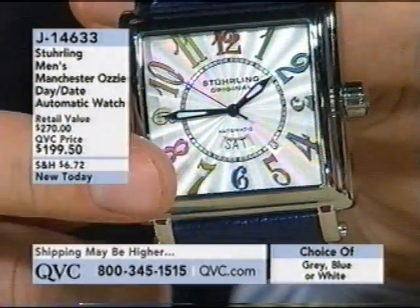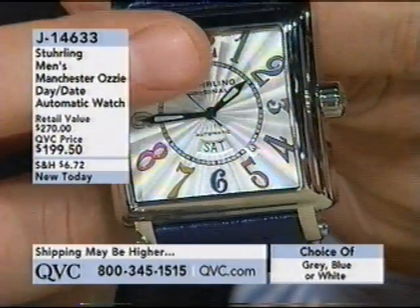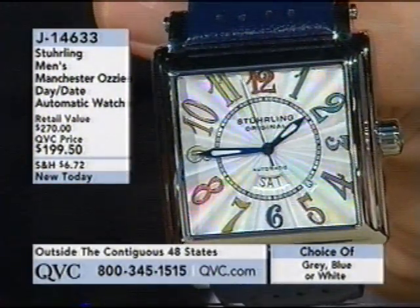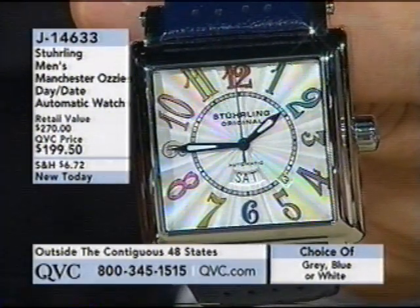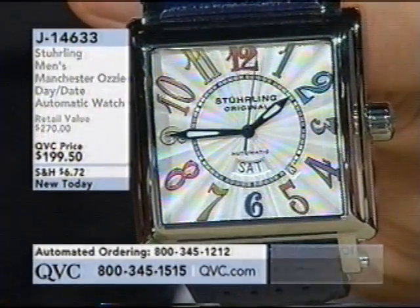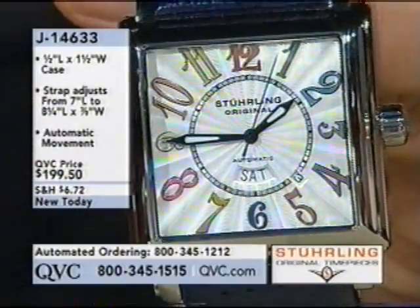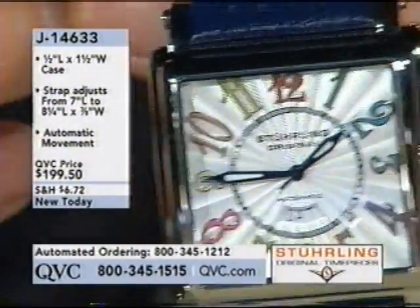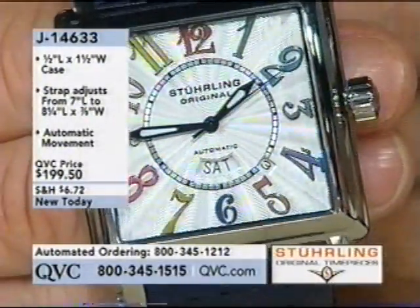Look at that. I guess we're calling this the white face, but all the colors, the numerals are in different colors. Yeah, it's a very popular look in timekeeping right now. There's a massive billboard in Manhattan right now on Madison Avenue that has a watch similar to this with the rainbow colors, but it's a rectangular thing. Okay, $199.50 is your price, J14633.